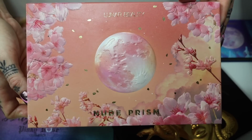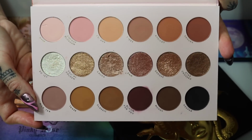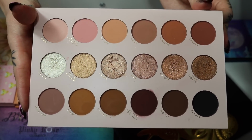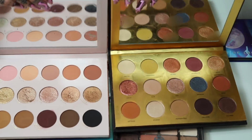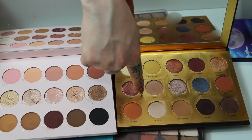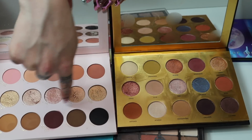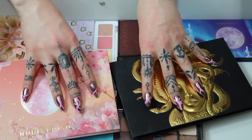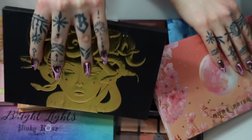Undecided on that one. Then I have the Nude Prism. A great kind of neutral-esque palette here, but with some pinky tones. Okay, if I'm looking at these objectively, I feel like I might reach for this one more than I would this one, because I have reached for this one quite a bit more than the other one. So let's do a 1-for-1 ratio. I'll keep this one, get rid of that one.